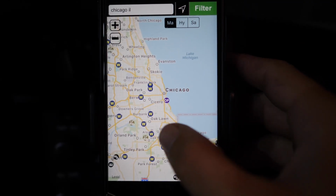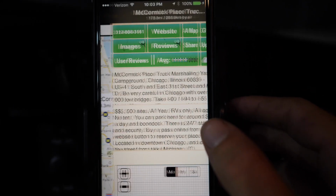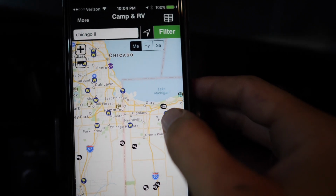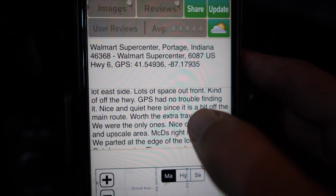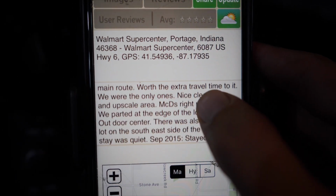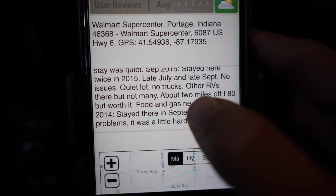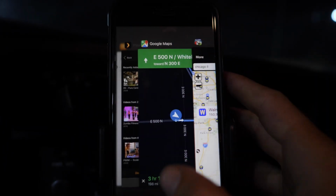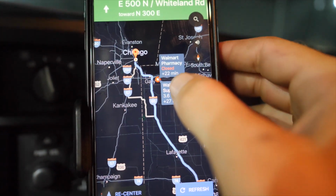So here's Chicago. You can see there's not really anything in Chicago. You've got this McCormick Place truck stop over here near Hobart. A review says: far into the lot, May 26th, small, off the highway, GPS and no trouble finding, worth the extra travel time, upscale area, McDonald's next door, quiet, no trucks, other RVs there, but not many. If I go back to my app, it tells me it's an extra 22 minutes, 25, whatever, but that's down and back. So I think that Walmart's what we're looking for. It seems to be in a safe area. Numerous other people have stayed there and said it's okay to stay there.